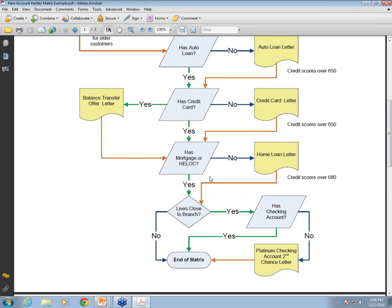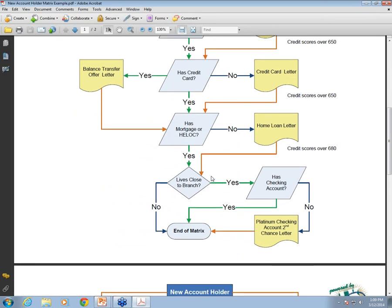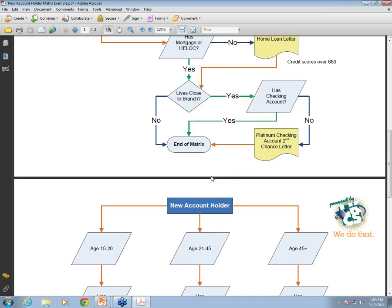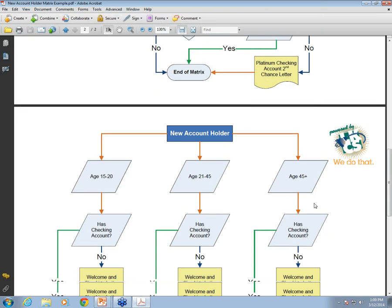All right? So you can see how we can lay this out different ways to try to get our different products and services sold to those new account holders as they join the institution. That was one example, and everybody was kind of lumped into the same group. The other example is kind of what I was showing you earlier with those three different letters from the one institution with the auto loans, and you can bucket your members into different categories. So you have maybe your young adults or teens, your regular adults, and then maybe your senior account holders.